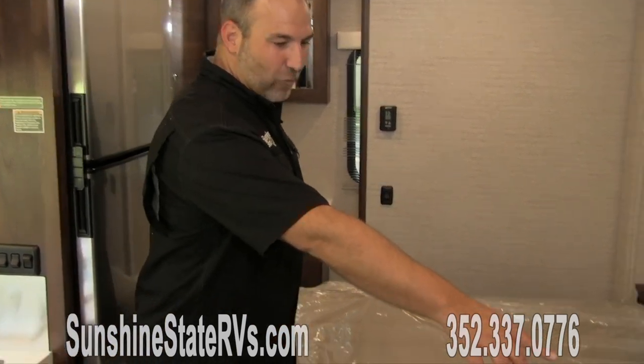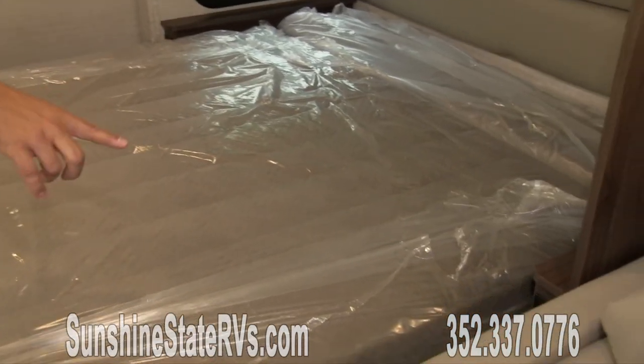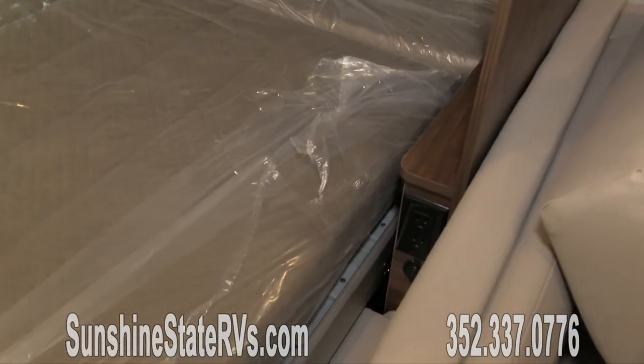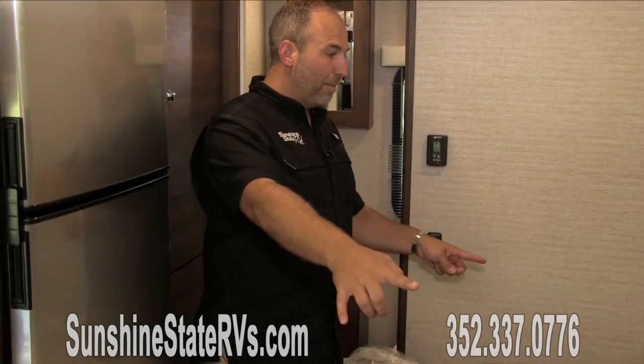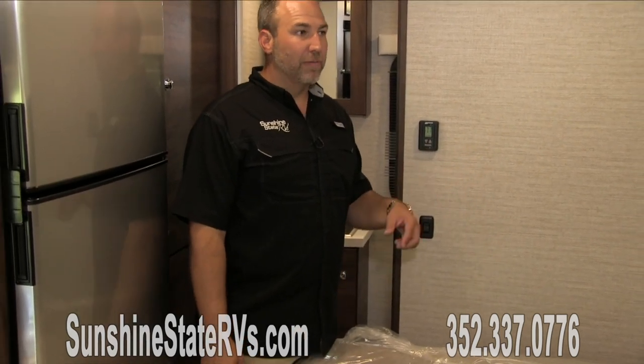Both sides have 110 plugs. They also have USB ports next to them. Some people have CPAP machines. Some people have cell phone chargers. They have all kinds of things that they need plugs for. So both sides have those plugs. There's also some storage up above if you need it.